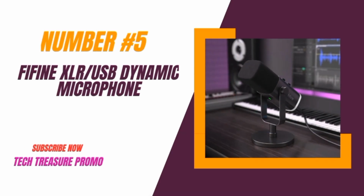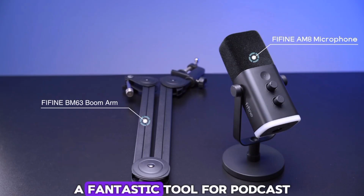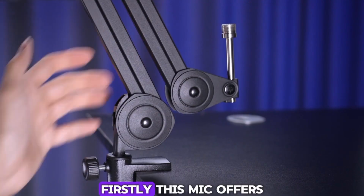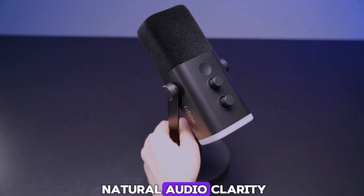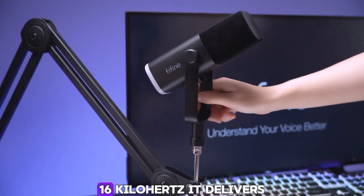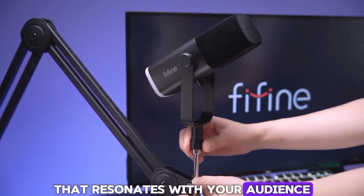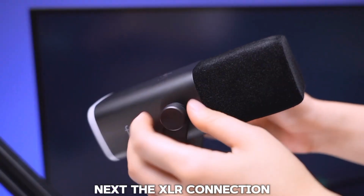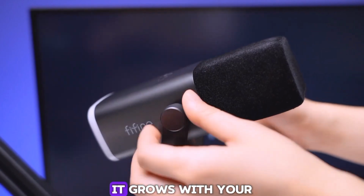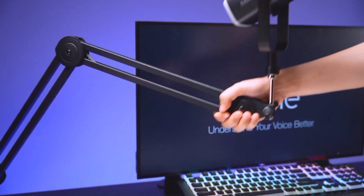Number 5. The FIFINE XLR USB Dynamic Microphone, a fantastic tool for podcast recording and gaming streaming. Firstly, this mic offers natural audio clarity. With a frequency response of 50 Hz to 16 kHz, it delivers a balanced audio range that resonates with your audience. Next, the XLR connection upgradability is impressive.